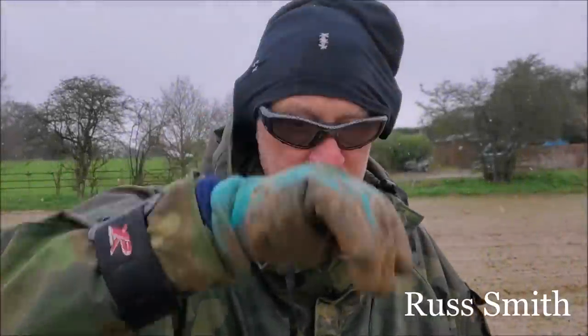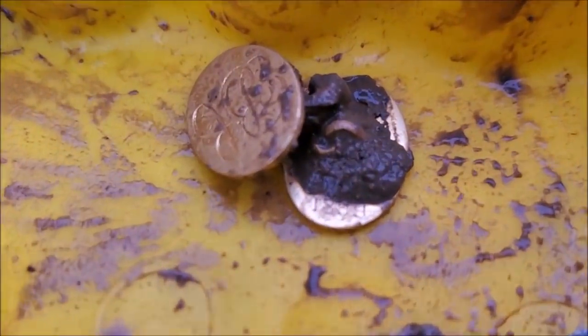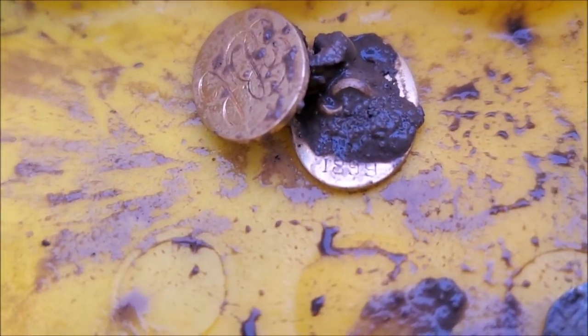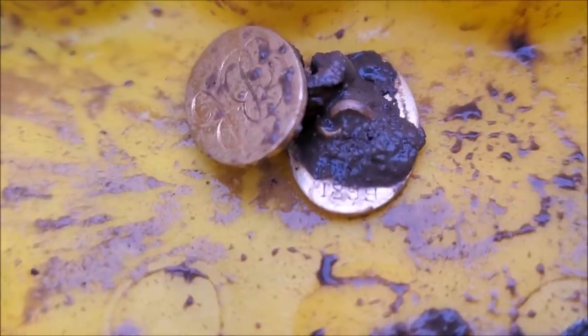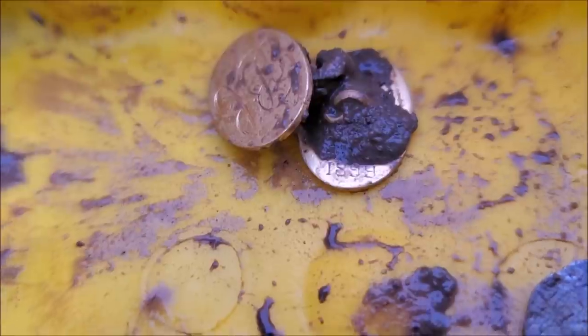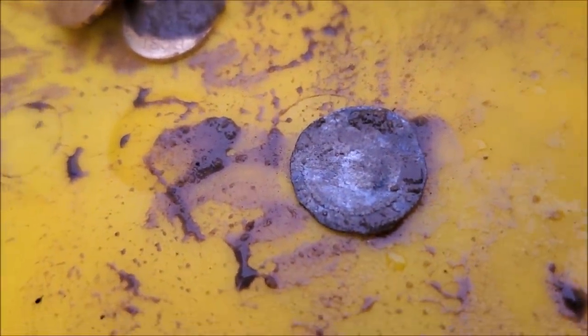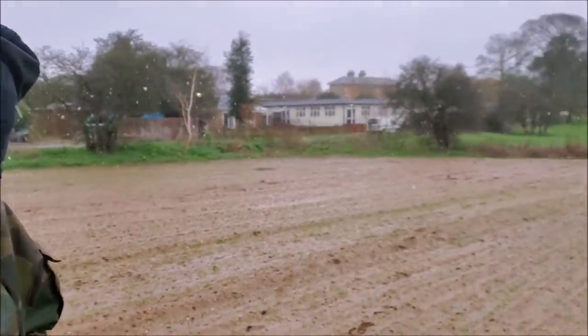All right, Russ found an amazing find here. Oh, yeah, gold cufflinks. 1899. And monogrammed. Look at that. And then you got a hammy. Jeez Louise. That is gorgeous. Good job. Patience prevails. Yeah, it does. All right, let's keep going.